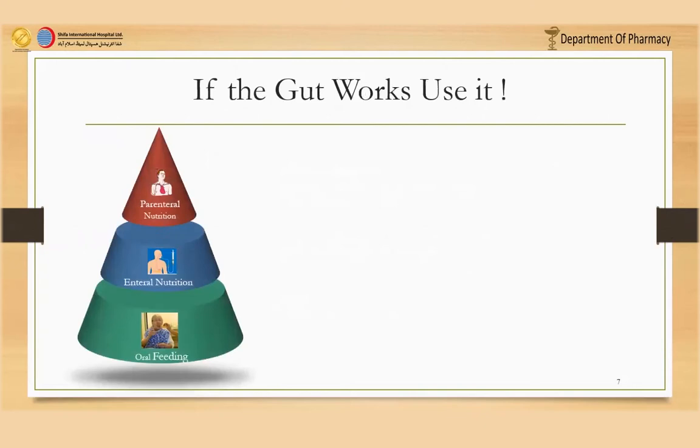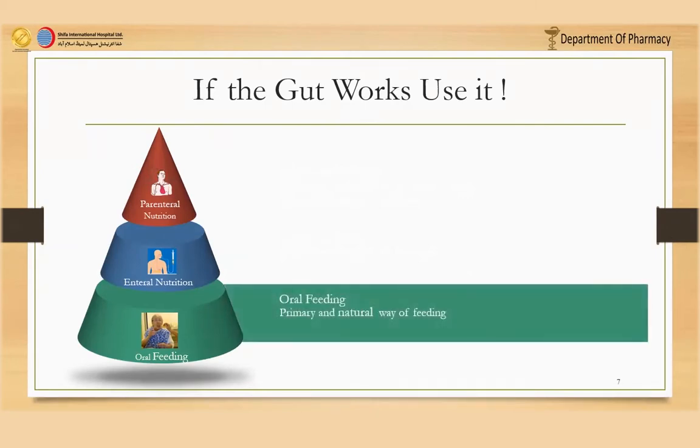So, as a thumb rule, as a general rule, if the gut works, use it. The GI tract should be used if possible because it tends to atrophy when not used. Gut bacteria can translocate to the circulatory system through an atrophied GI tract and increase the risk of infections.